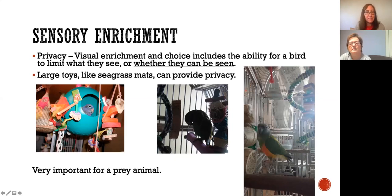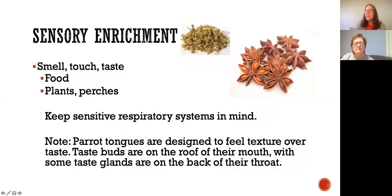Okay, great. Someone said yes, their cockatiels love their flat perch. Okay, more sensory enrichment. It can be variety in food, and I realize I'm going to try to speed it up a little bit so we can have plenty of time for Wendy's DIY toys.